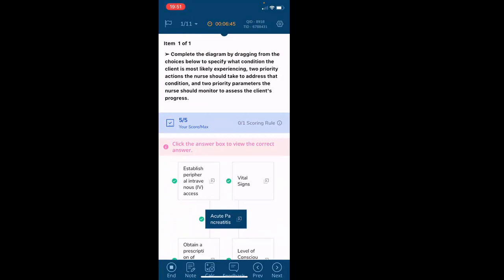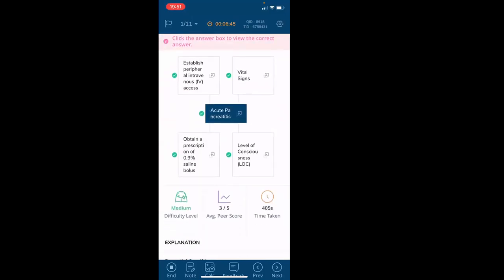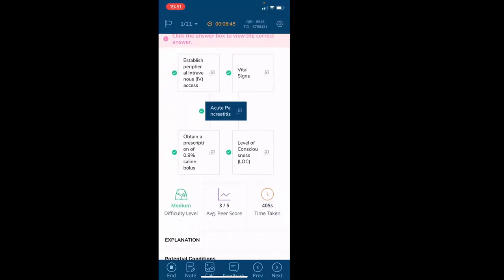5/5, and the scoring rule was 0/1. So initially, when I asked about who knows the scoring method, you guys were dope and awesome. You knew it was 0/1, and we all did well. We got 5/5, and the average pair was 3/5. And this is a medium difficulty level question.